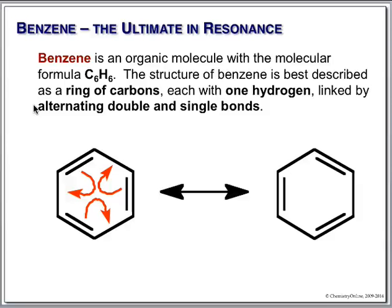Now, Kekulé imagined that benzene was, in fact, bouncing back and forth between these very, very quickly. That the electrons were spinning around just like this snake. He was wrong, but still, he did manage to explain the structure and the lack of reactivity of benzene. It's not a carbon-carbon double bond. It's a mixture of these two.